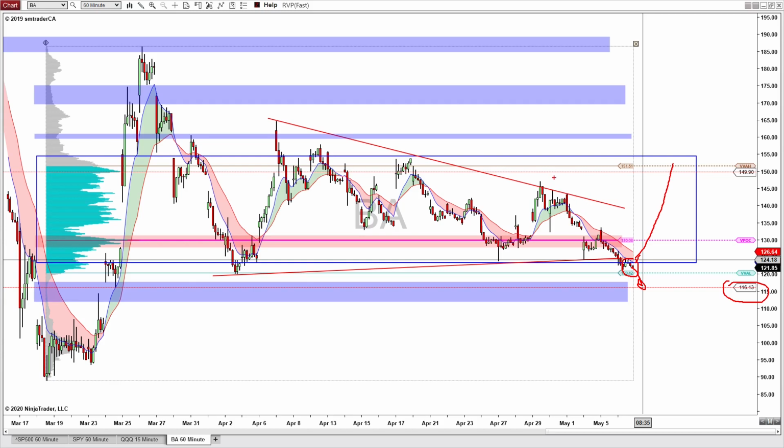And even if it's not, then essentially it could come up and break this downtrend here and then work itself up to this upper range area right here near the 155. So this might be a good trade location to keep an eye on, or at least close to it, near this composite value area low near the 120, which it kind of got close to today near that 120 area.